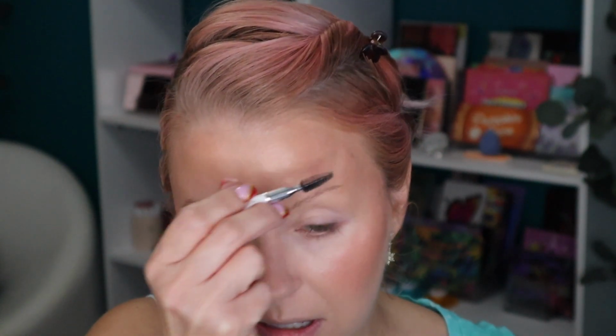All right, now for brows, I'm going to use 2 products that I typically use on a daily basis. I'm going to use my Wet n Wild Brow Sessa Brow Pencil in the shade Medium Brown. So it's just a wooden pencil. It has a little spoolie on the end. Let me brush up the little hair that I do have.